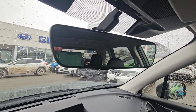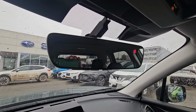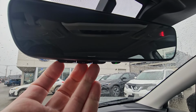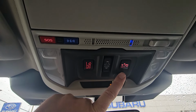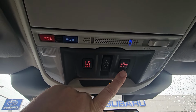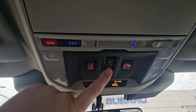My favorite feature ever, auto-dimming rear view mirror. There's no switch to flick. It just automatically dims if someone has their brights on behind you. You can hook up to 3 separate garage doors to your mirror. Got an integrated compass. Up top, we have our lane sway and automatic emergency braking. You can turn those features off. Can't think of a reason why I'd want to turn that off, especially since an insurance discount is tied to having that. Sunroof control.